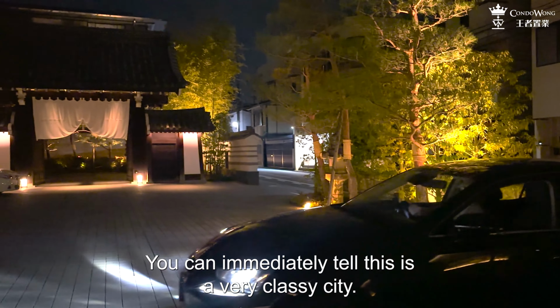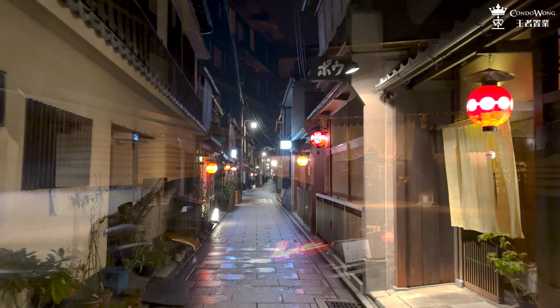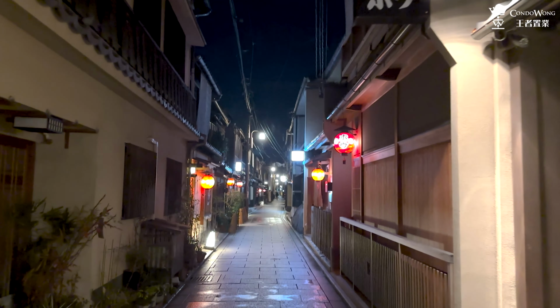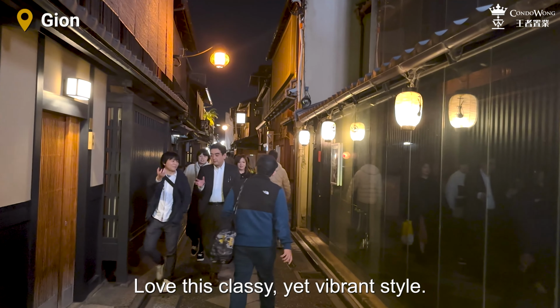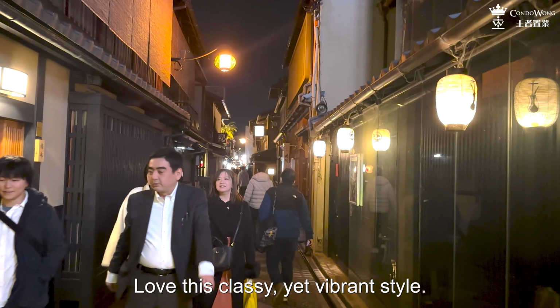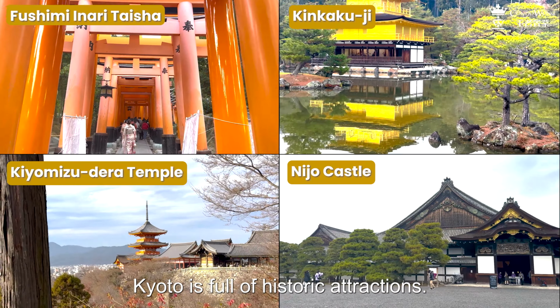You can immediately tell this is a very classy city. The small streets are always filled with restaurants. Love this classy yet vibrant style. Kyoto is full of historic attractions.